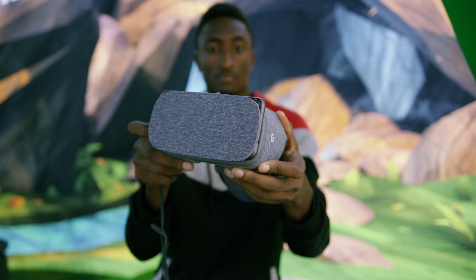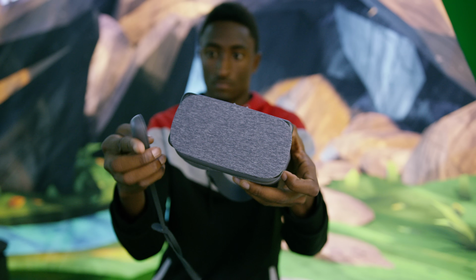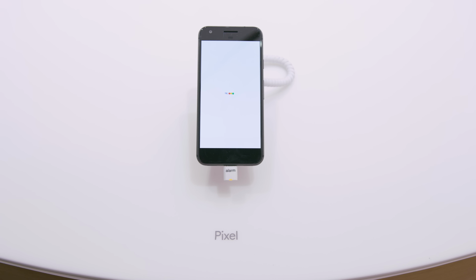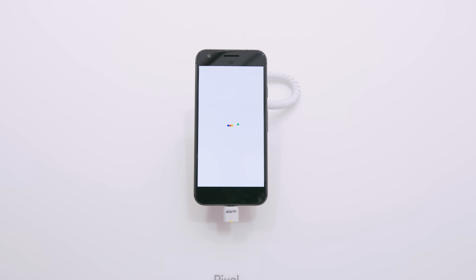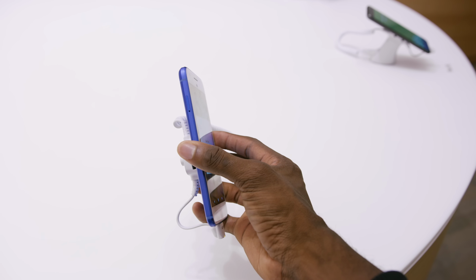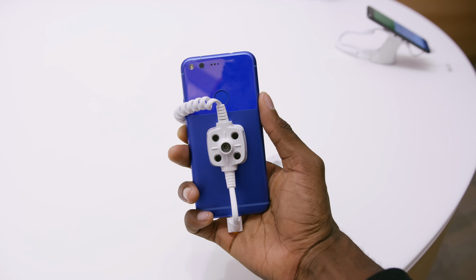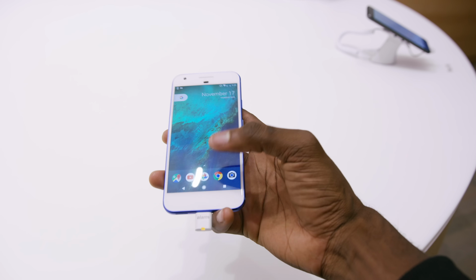So that was my favorite area, but if you ask what other people's favorite area is, it's probably the Pixel demo area. It's a bunch of Pixels sitting on a desk or on a table. You remember how I said this is a phone you actually have to use to understand how good it is? Well, here you can pick up and use a Pixel or Pixel XL for yourself. It's obviously still attached to a security tether, but you can use Android 7.1 and try the Assistant in all its glory. This is apparently the most popular thing to do here.